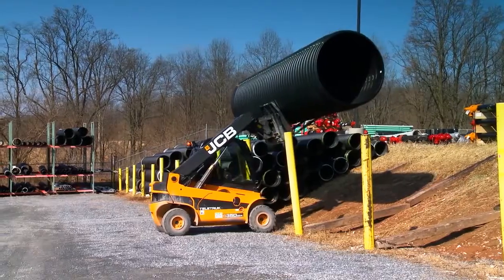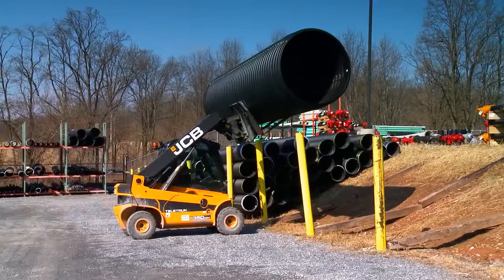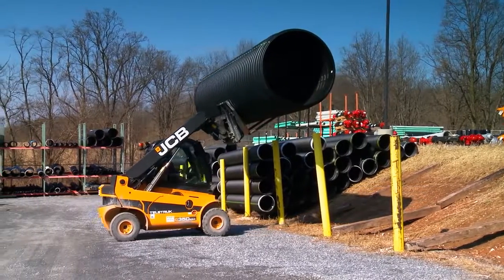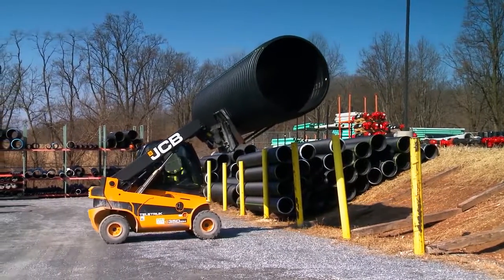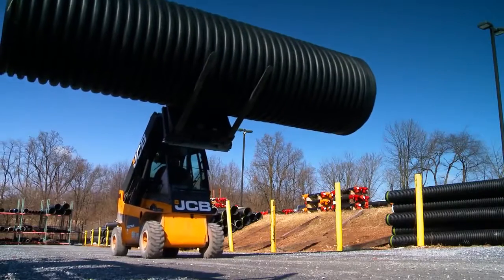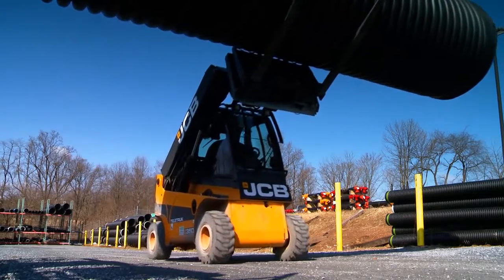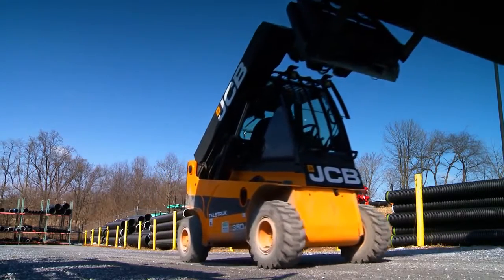I just felt that going from running a conventional fork truck to something like this, the capability that it had would be highly beneficial for the industry and the business that we work in. We move a lot of different types of products, mostly pipe, some pallets, but it's very functional, and it has a lot of power, and it makes our life a lot easier.